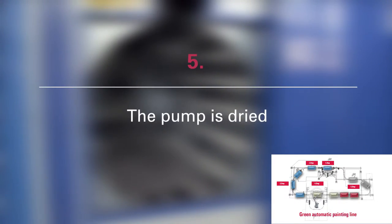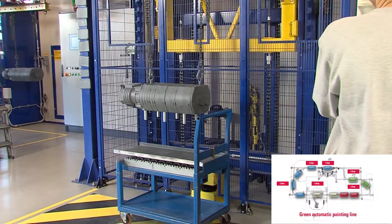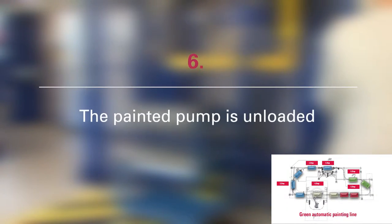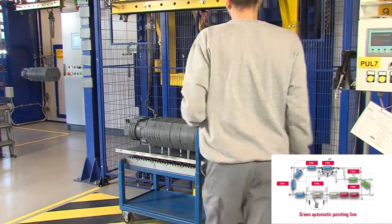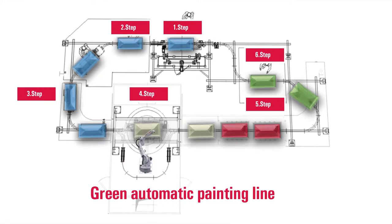5. The pump is dried. 6. The painted pump is unloaded again. The automated paint line uses only solvent-free paint, has a low need for energy, and produces very little waste.